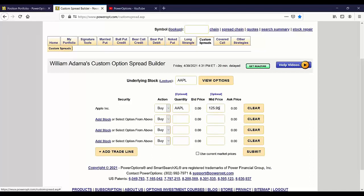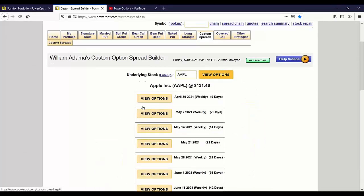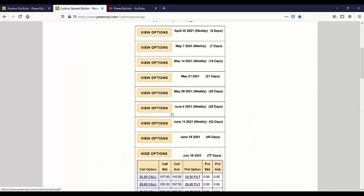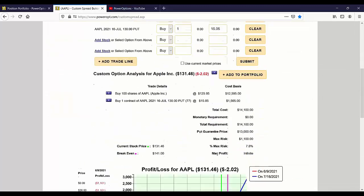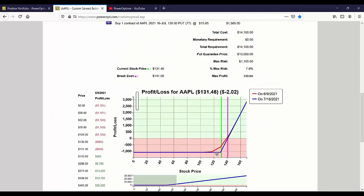Okay, great. So for further adjustments, you've got a cost basis on your Apple position of 125. We've got a July 16th, 130 put. Okay, and you originally paid, I'm just going to take a look at this. I know you've made adjustments here. And your price on this was $15.05, it looks like. Not too bad at all. Yes, that put looks expensive.